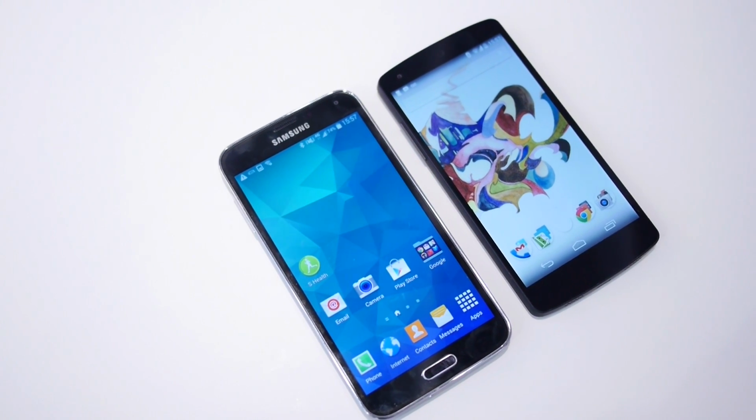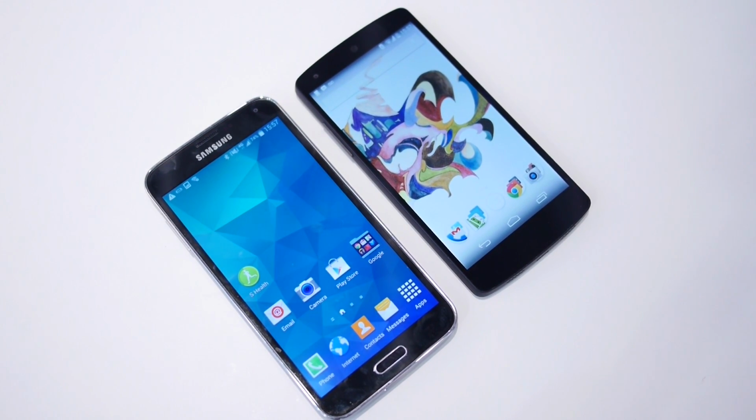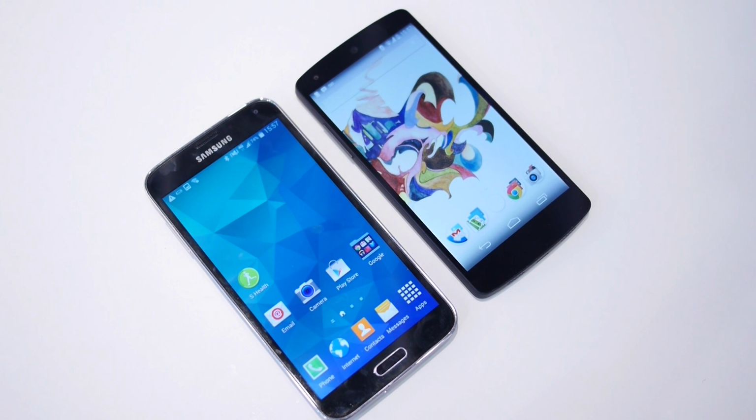At MWC 2014, we were introduced to Samsung's new flagship device, but we want to know how it stacks up to some of the more established ones in the space right now. Hey, it's Joshua Vergara from Android Authority. What's going on, everybody? And this is the Samsung Galaxy S5 versus the Google Nexus 5.